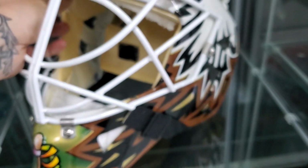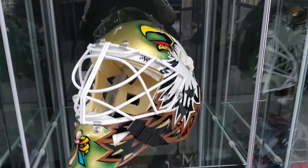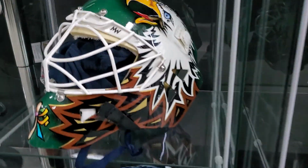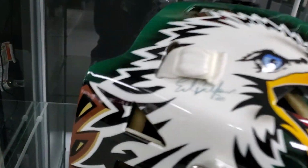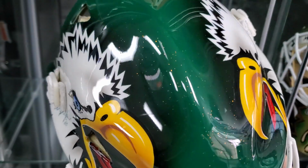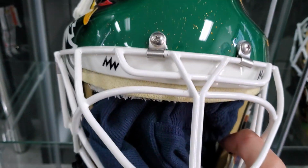One of my favorite Eddie Belfour masks. Badass, the gold one. That's the style he wore when he won the Stanley Cup with Dallas too. So that's a really cool one. And then right beside it, we have the dark green version. Also autographed by Eddie on the eagle here. It's like dark green with some gold specks in it.